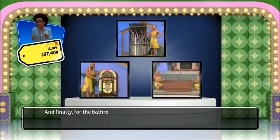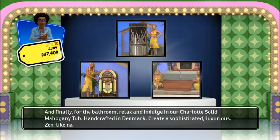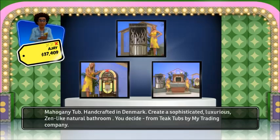And finally, for the bathroom, relax and indulge in our Charlotte solid mahogany tub, handcrafted in Denmark. Create a sophisticated, luxurious, zen-like, natural bathroom. You decide from Teak Tub by My Trading Company.